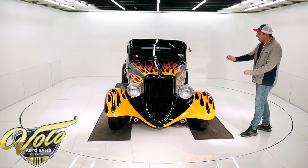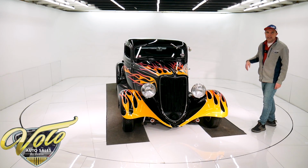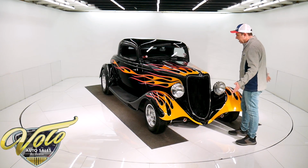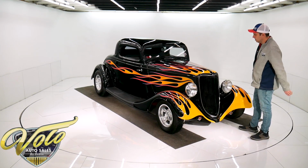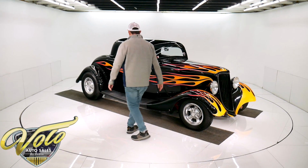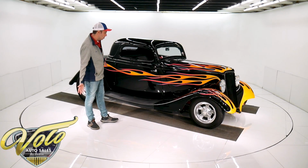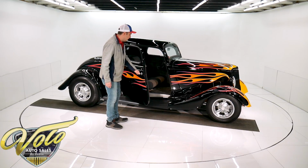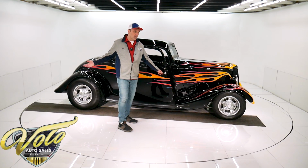And whoever flamed the car, they initialed it back there and dated it. 1997 these flames were done. It looks great. A nice classic flame job here. The body is really clean. I don't see any signs of damage or rust. Suicide doors, they call them that because they could fly open while you're going down the road.